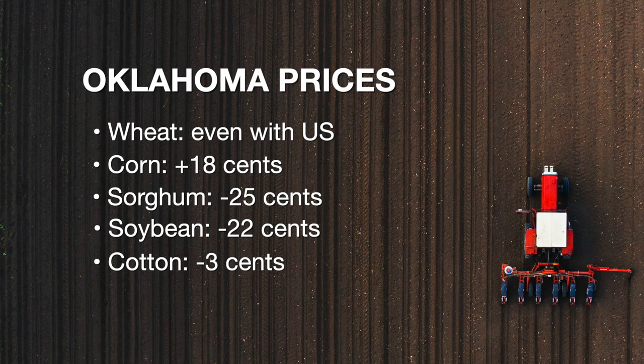On corn, the Oklahoma price is about 18 cents above the average U.S. price. Sorghum prices, 25 cents below corn. Soybean prices are about 22 cents in Oklahoma below the U.S. average price. On cotton, I use the ICE futures price, and it comes in about 3 cents less than that futures contract price. And canola is a contract price that you can contract for production in future years.